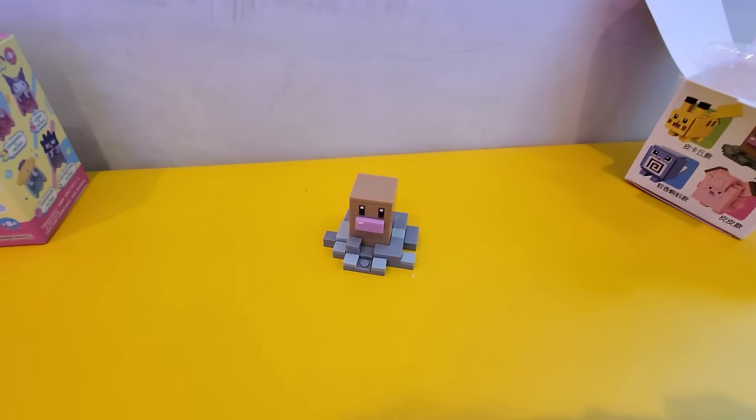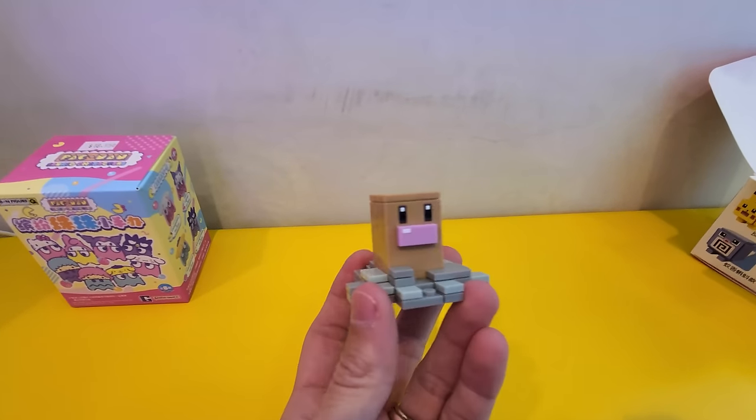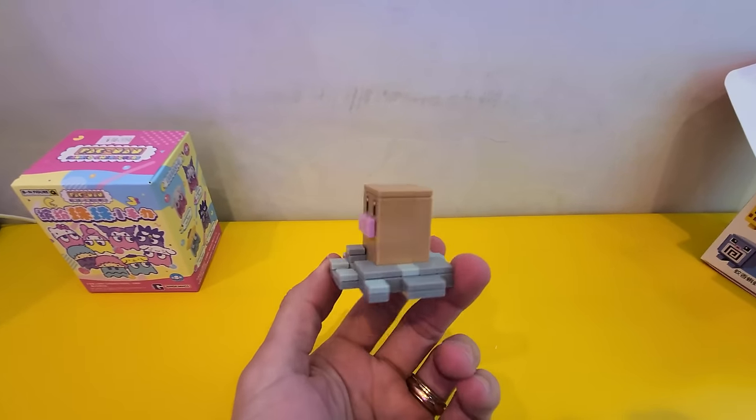You know, it's not the one I was really hoping for, but it was one of my top 4 or 5 out of the set of 9. So it's like in the mid tier of what I was expecting.